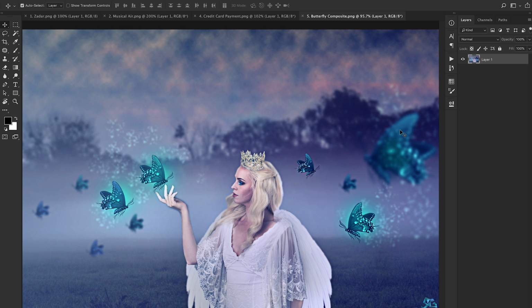There's 5 different images, I believe. So we have the background, we have the subject, we've got the wings, which have been photoshopped on. We have the crown, which has been photoshopped, and then we have lots of different butterflies. So this is really cool. I love the concept. Few bits of feedback.